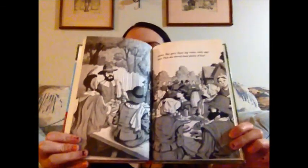There's huge full-length pictures. Let me see if I can find one. Beautifully drawn. I really like it. It's really detailed, and they're all accurate as far as I can tell. Period time clothes, period time foods, houses, everything. It's really accurate, and I like that.